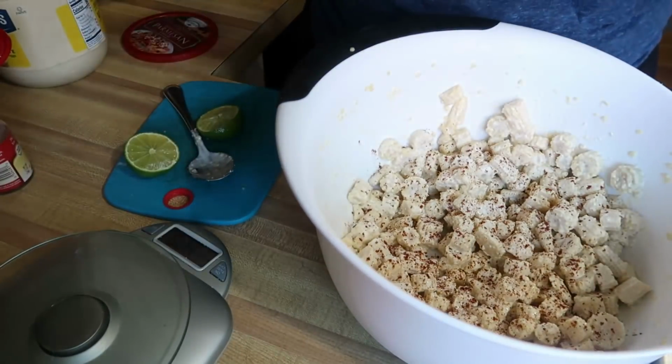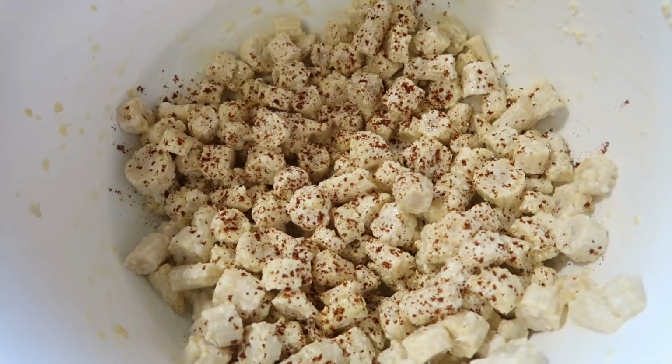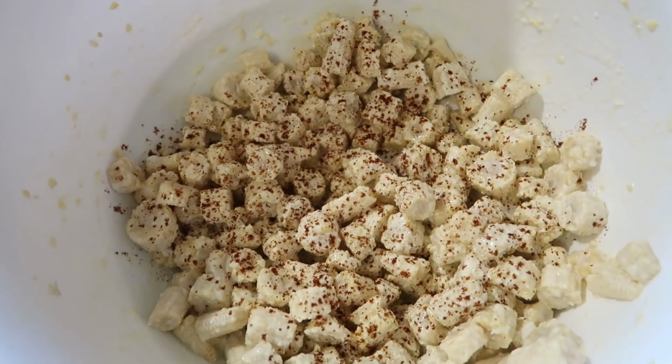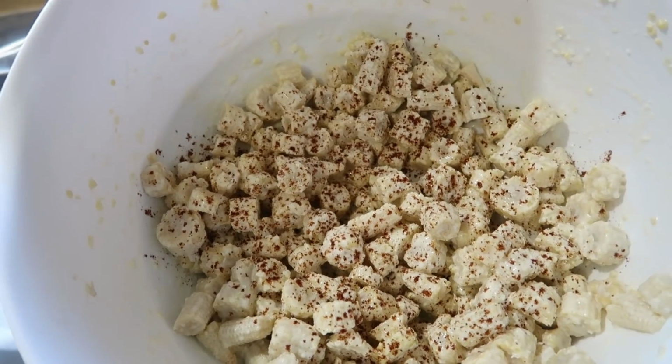All right. So let's give it a whirl. So this is how our elote came out. So, Mexican street corn, whatever you want to call it. It's just the little baby corns, some mayonnaise, some Parmesan, some butter, a little bit of lime, and some chili powder. And we're gonna let Leo try it out and see how it goes.